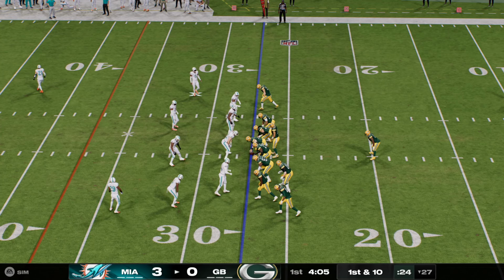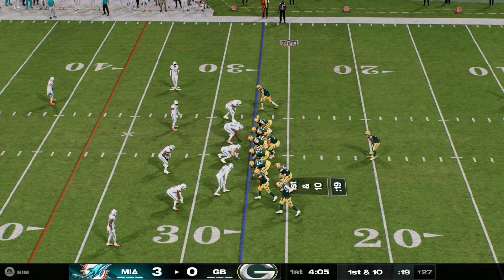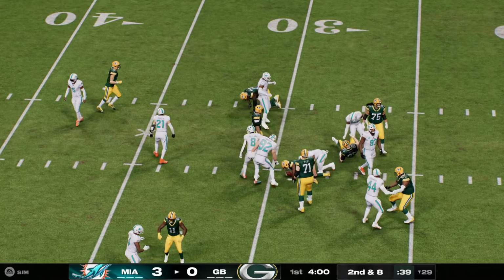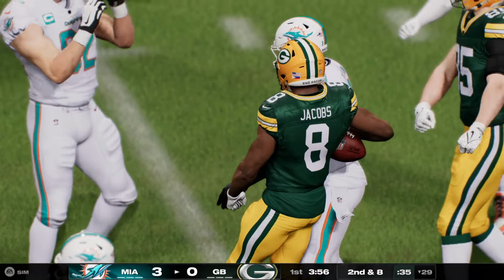Love going to break the huddle, lead the Packers up here, 1st and 10 at their own 27. First rep of the game for Josh Jacobs. And nothing much materializing there on the first down run. He'll get a couple, and that's it.